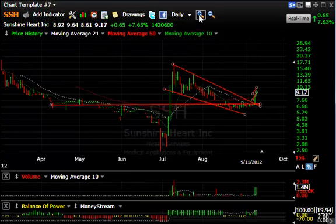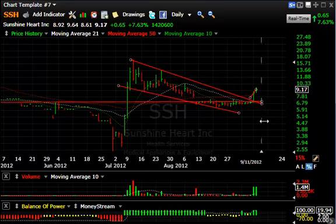SSH has been on the move the last couple of days. You can see the move it's had recently. Above the moving average after breaking out through the declining tops line. Remember this big pop in July? Well, it's been a couple of months sliding, getting very quiet and narrow, and now the pop. Looking for a test of the 13.5 to 14 zone coming up.